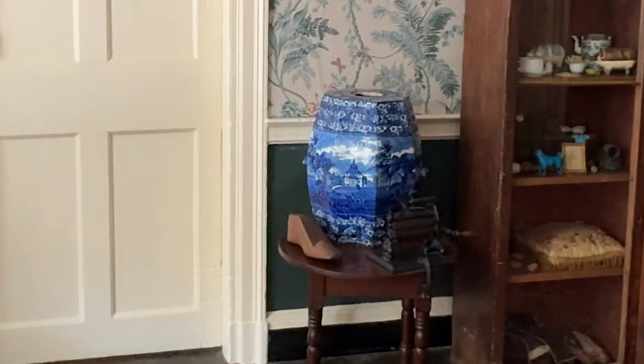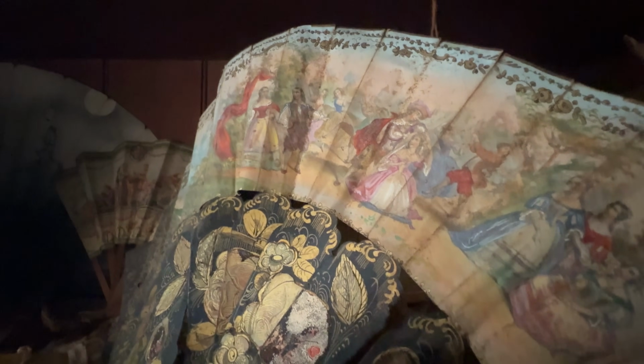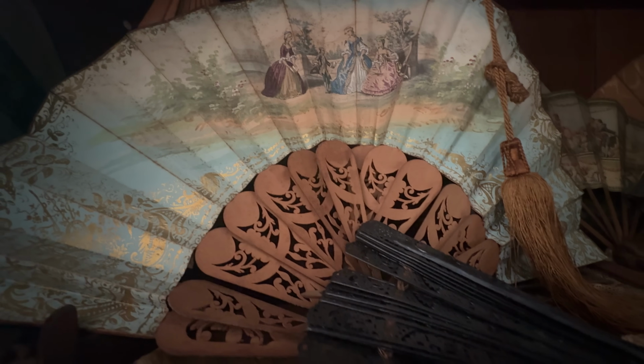The blue piece on the table is a water cooler. It was imported probably from Japan. The scene on it is an English country home. In the cabinet behind me, you see some fans. These were all collected by one of my grandmothers and just passed down through the generations. Other items in the case were actually just found right here and collected when pilgrimage started in the 1930s. Well, they just needed interesting things to show everybody, so they brought it all together.